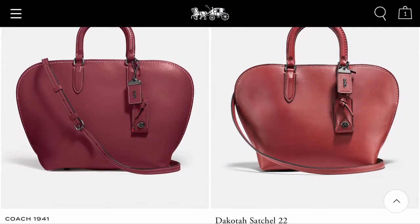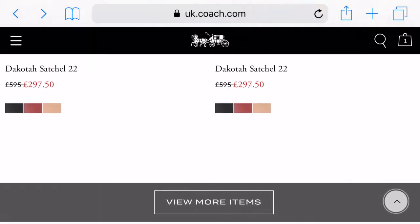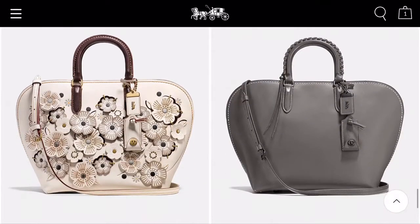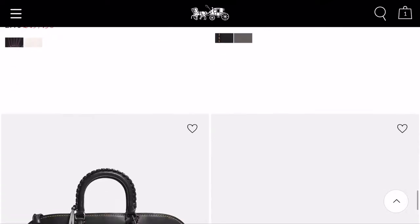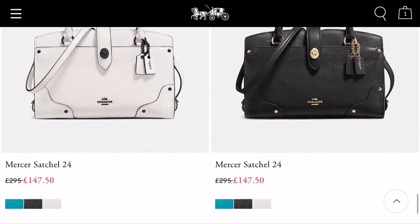I think these Dakota satchels look very strange as well. I wouldn't say I'm a big fan of that. I don't particularly like a lot of the Coach stuff, but the ones that I do like, I am a big fan of. I think this Tea Rose Dakota one is the best. I think with everything, the Tea Rose one is the best. Oh, the Mercer satchel, it's quite interesting.